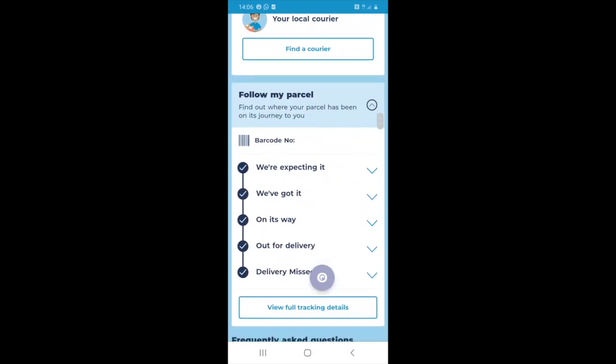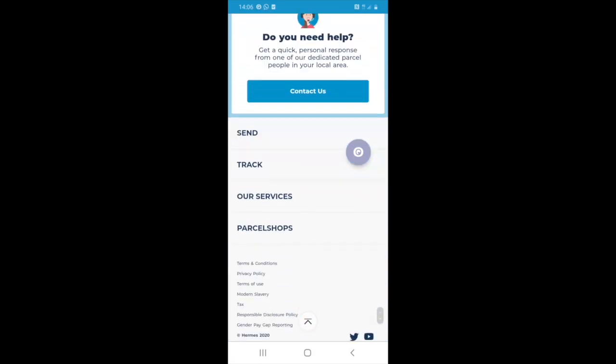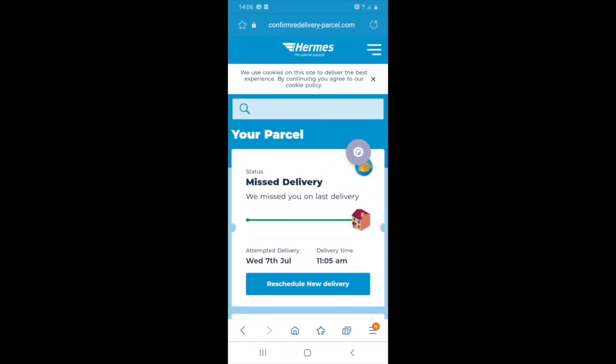Now this app looks really good. I mean, it's very well designed. It looks like a real website created by a proper professional company like Hermes. One thing though to note is that at the top you can see there's the URL, the web address for this site, and it's called confirmredelivery-parcel.com. Now we would expect it to be Hermes.com or some variation of Hermes. It doesn't mention it at all in the URL, which is a little bit suspicious in itself.